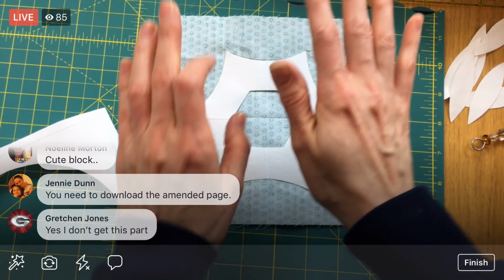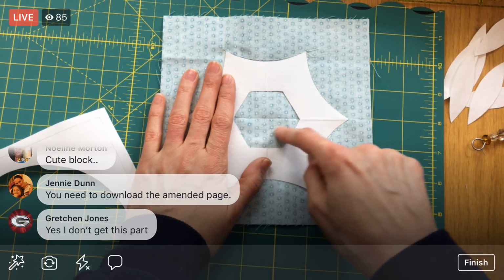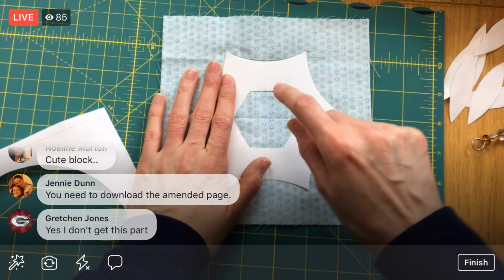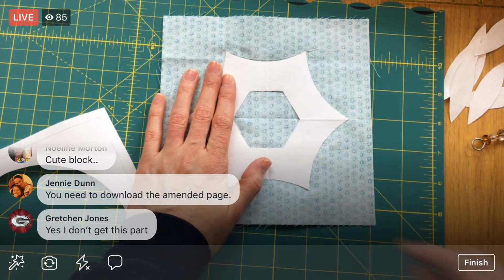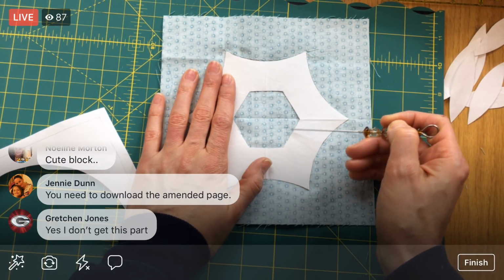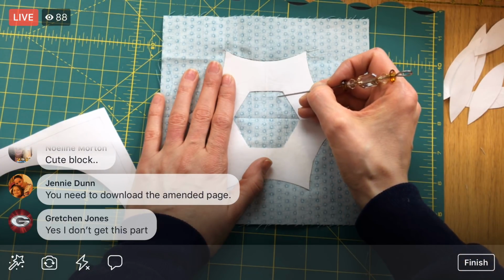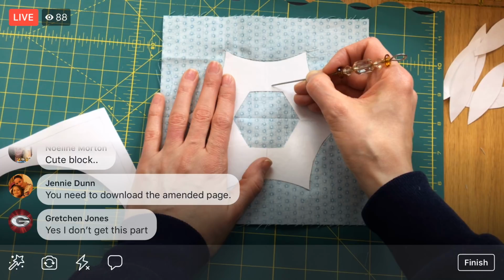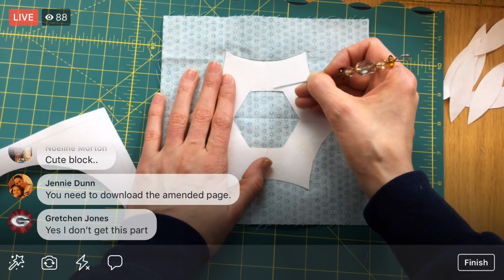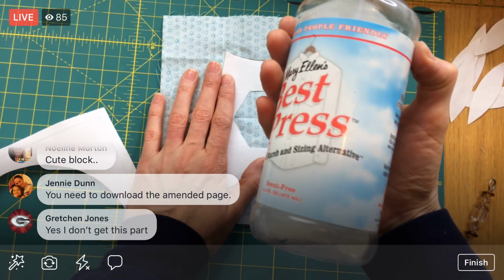So we just had it on the front. Now we're fusing it to the back. We are going to cut out this hexagon, but we're going to leave our 1/4 inch seam allowance all the way around. And then we have to snip into the corners, and then we will fold that seam allowance around to this template piece. And then again, we are going to use our starch.